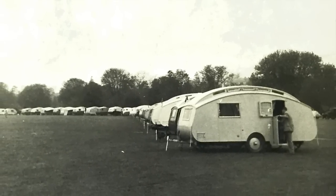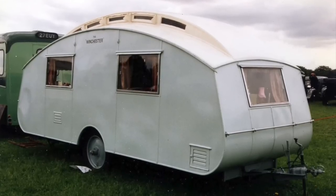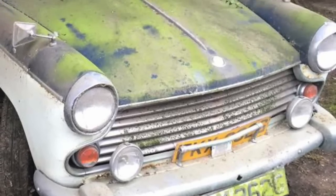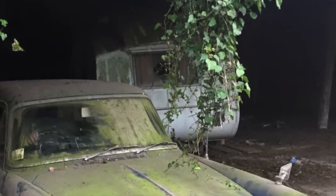Hutch was a regular sight at the Wagoneers Club rallies in the 1930s and late 1940s. The caravan changed hands many times, but has remained a regular sight at steam rallies in the 1970s and 80s. Hutch was finally placed in a barn in the early 1990s and forgotten about until we purchased it as part of a house clearance in 2016.